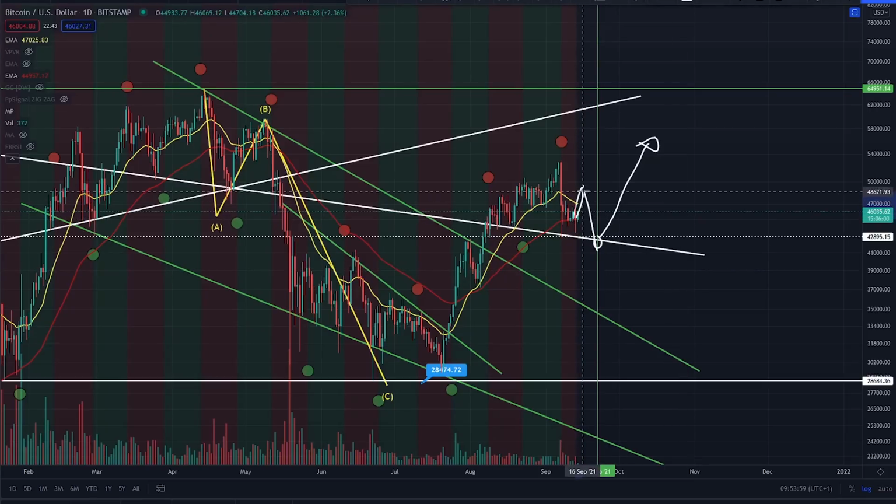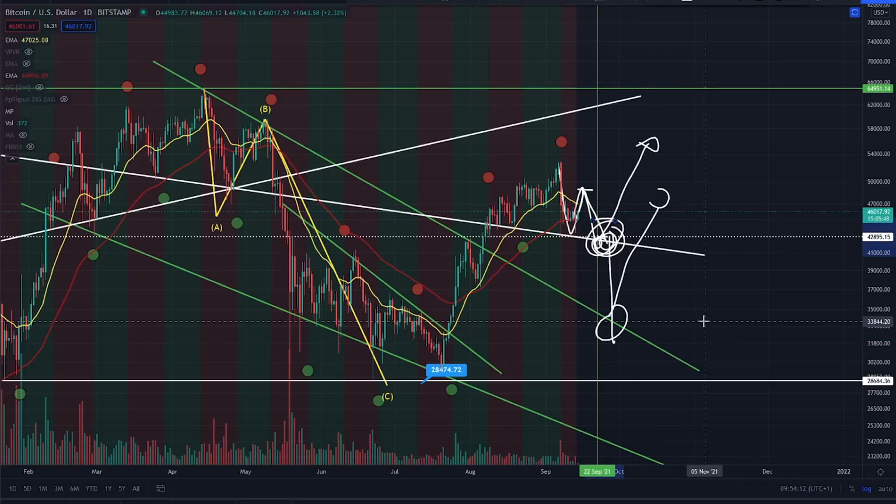I'm expecting some kind of B high. I did say this to you: you've got the A wave down, the B wave up, and then the C wave low. If we lose this low, you could have a wick down to there, a real nasty dump, and then at that point have the pump with this pump moon. Okay, so let's keep an eye on this moon phase theory going forward.